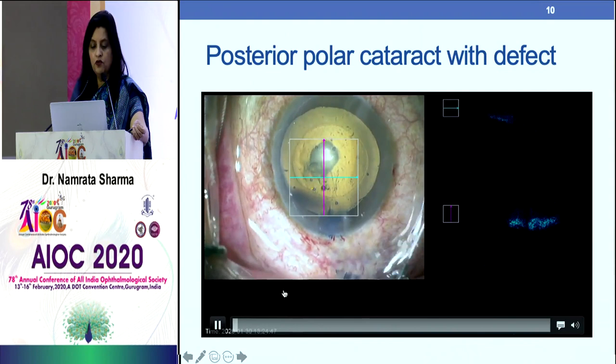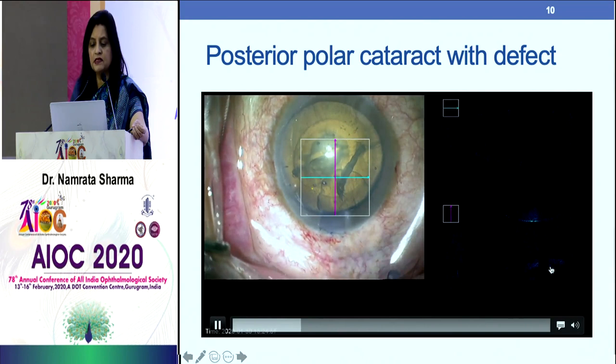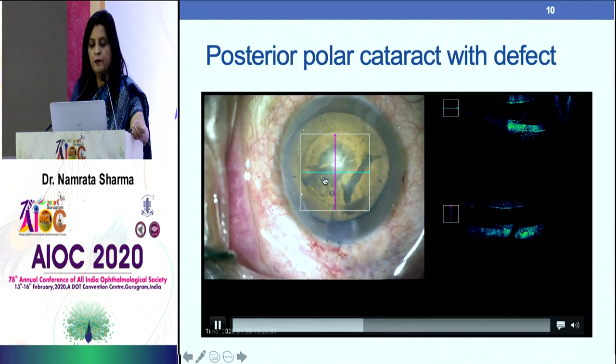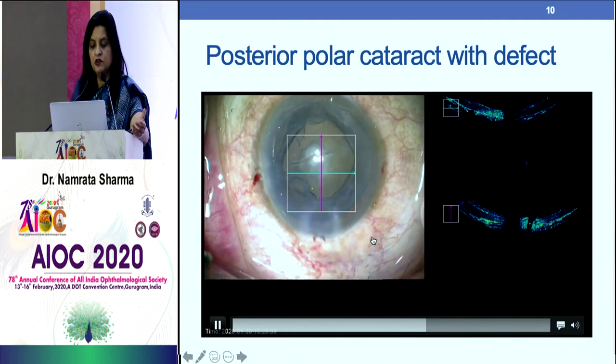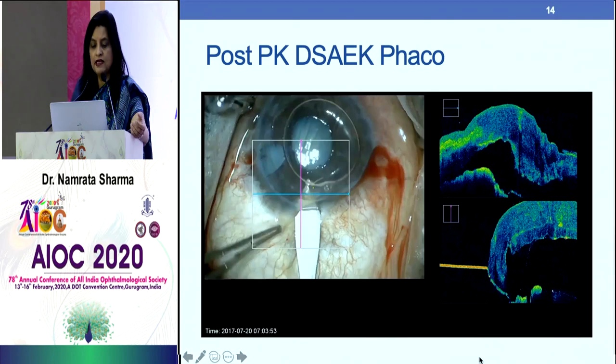Now, for instance, in this case, again, if you look at the posterior pole, you can see that there is a gap which is present. And so these cases are best dealt only by hydrodelineation, and hydrodissection should be avoided in these cases. So wherever you want to focus, you have to get this square, the junction of the pink and the green line, and it will focus at that particular point. So you can see that there is a gap, and as the nuclear layers are removed, you can see a clear gap in the area of the posterior pole. So one can plan the intraocular lens and the surgery accordingly.